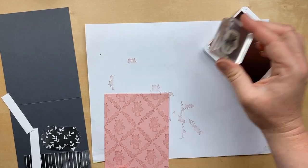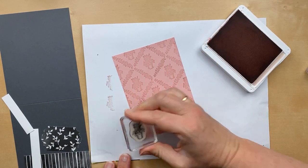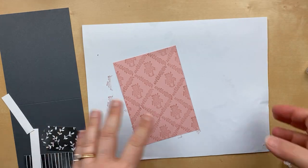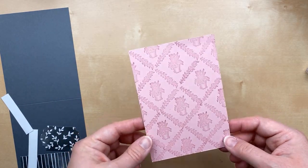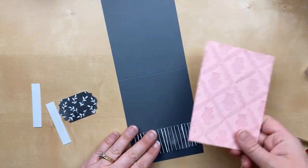So I've filled in the entire piece with this pattern, and this is going to be the background for my card. Yes, Sherry, damask. That was the word I was looking for. It's so not my style that I couldn't think of the word. So I kind of love that look with it. So this is going to go on the card and sort of be like the top.